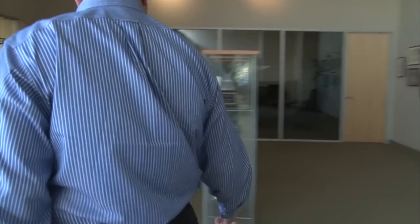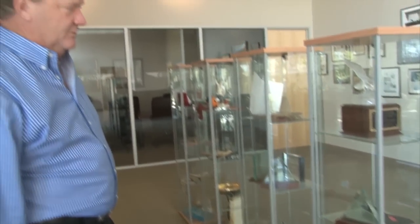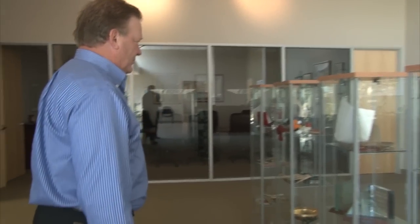So over here is their kind of museum, with their offshore powerboat trophies down at the bottom from when they used to race boats, and packaging expos.